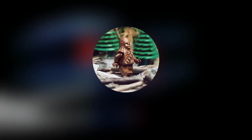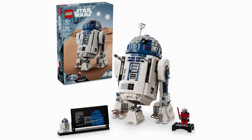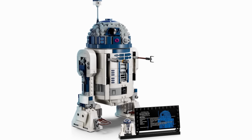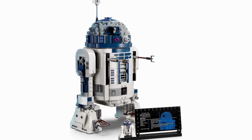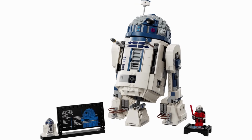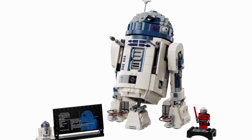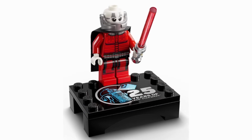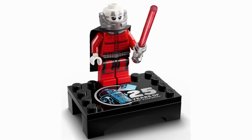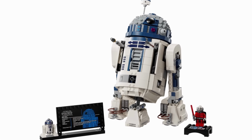Coming in at the number 2 spot, I have 75379 R2D2. This set has 1050 pieces and retails for $100. And I mean, this set is really good. On top of it being an amazing build with a very good price point, I mean, 1000 pieces for $100, that's very solid. It also comes with that 25th anniversary Darth Malak minifigure, which is absolutely incredible. It's my favorite anniversary figure that they've made so far. I mean, again, it's just really good. And so is the R2 itself.